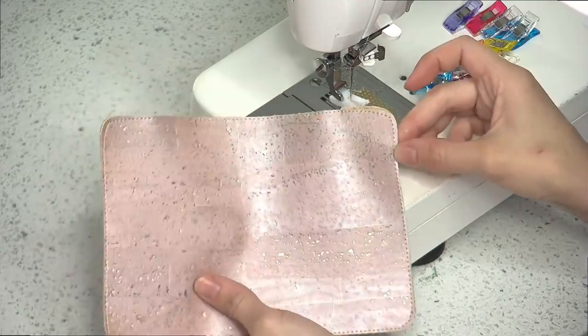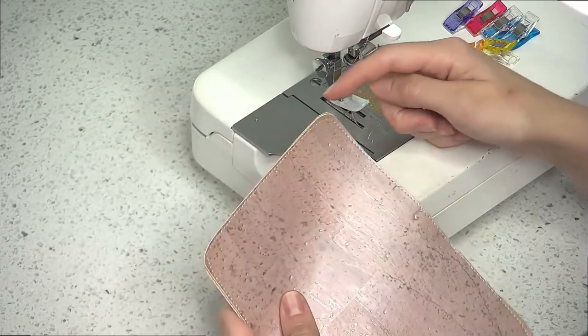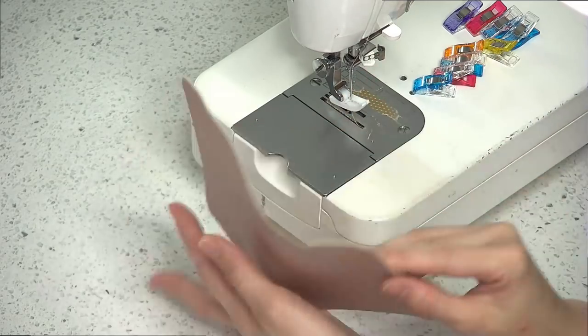Okay, when you're done stitching this in place, if you have any overhang of the pocket, you can go ahead and trim that even with the main panel, and then you're all finished.